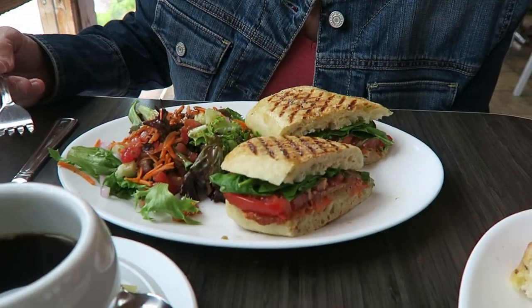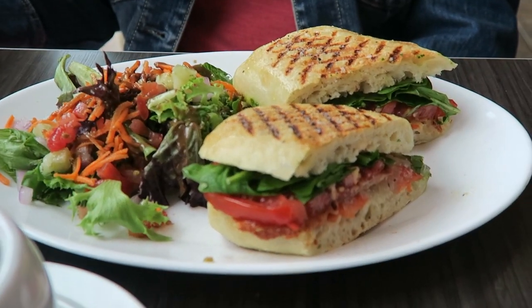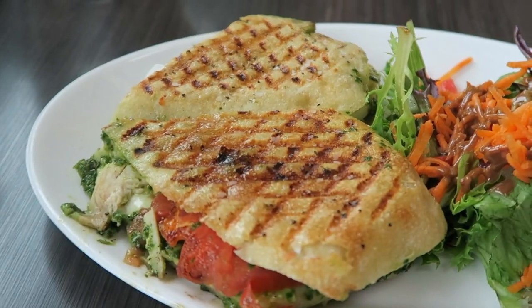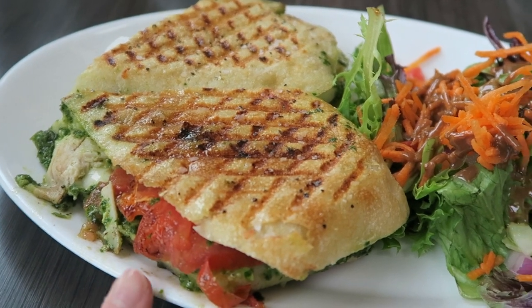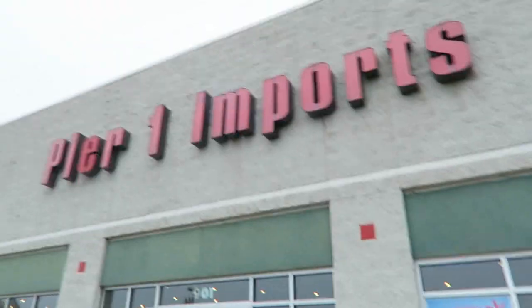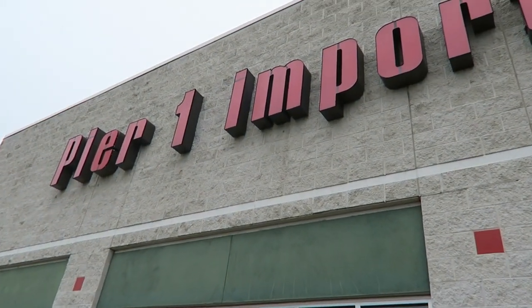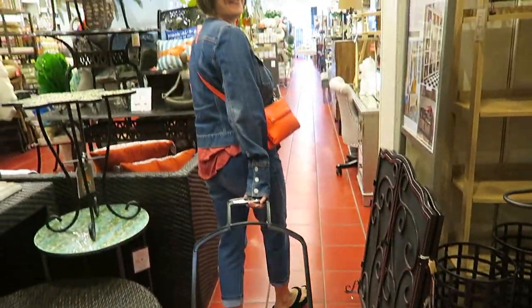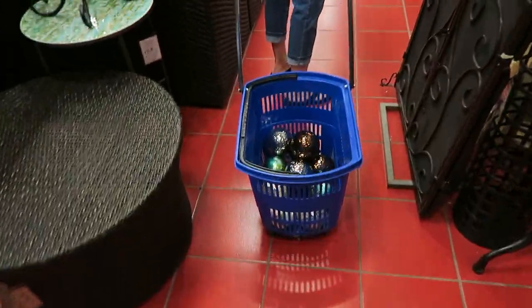So our mom ordered smoked salmon with onions, I think, and a little balsamic vinaigrette on the salad. And then I cannot pass up a pesto and mozzarella panini, so that's what I went for. And then it comes with a little salad. Mom says, what are you doing with all these pictures? I said, we're vlogging our whole shopping experience. The first place we're going is Pier 1, because Mom and I like this store. Well, we found some nice balls. Mom's pulling them through the store in our little shopping cart.